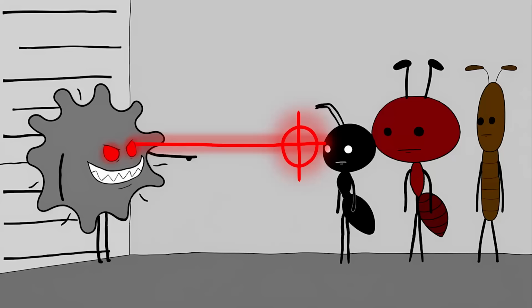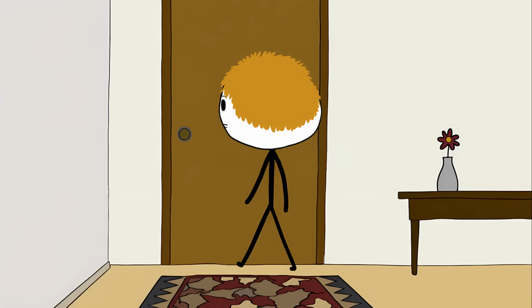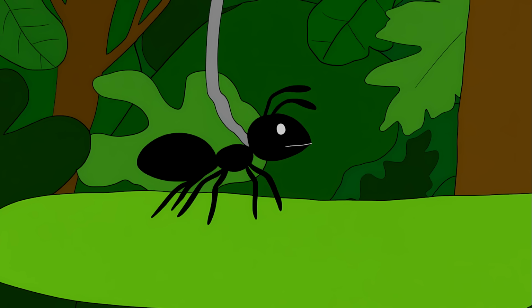Number 1. The Zombie Ant Fungus. Imagine you're at home, minding your own business, when suddenly your body starts moving on its own. You walk to your front door, climb up to your roof, and just stay there. Then something bursts out of your head. This is everyday reality for ants infected by the Ophiocordyceps unilateralis fungus.